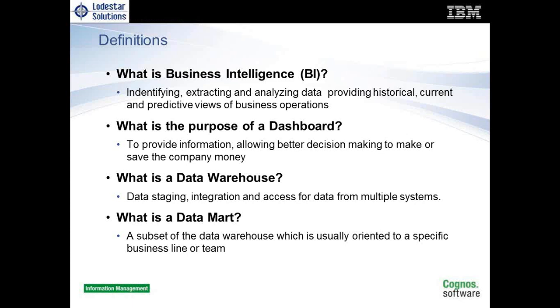But we'll talk about what is business intelligence. So business intelligence, as a lot of you know, is identifying, extracting, analyzing data that gives you both the historical, what happened, what is happening, and ideally what's going to happen, what's our goal. If you don't have all three timelines, the past, the current, and the future, you're not really getting a good visual of your organization.